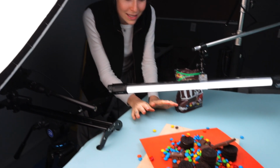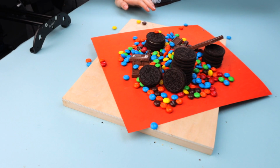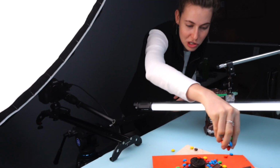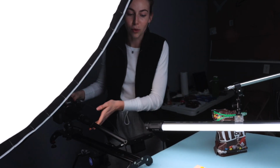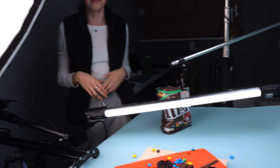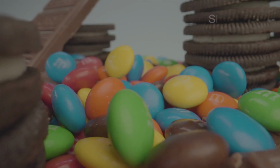Alright, for this shot, we have no brownie in it. It's just the crazy ingredients for the Cookie Monster brownies. So we got M&M's, Hershey's, Oreos, and then I took some M&M's, did a little drop, and then we had the Pro Blend slide right over. It looks larger than life. That's beautiful. We have the same light setup that we've had pretty much for the whole thing.